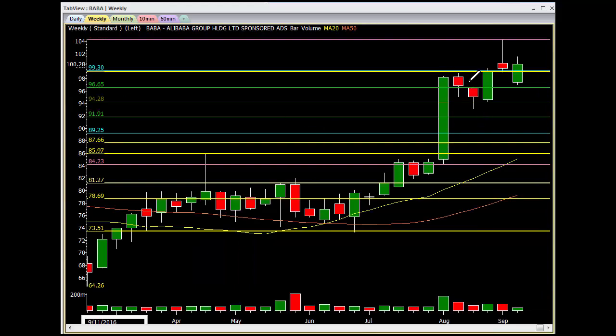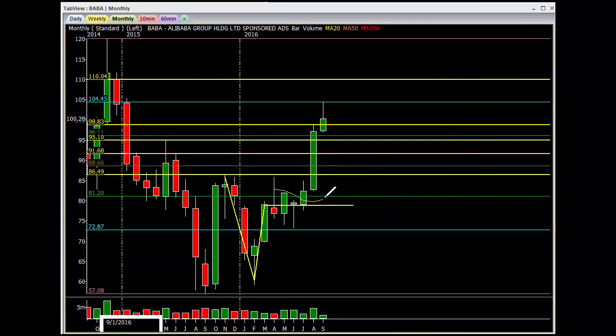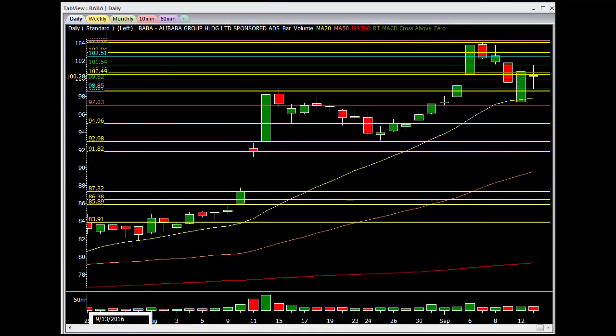Yeah, this was an inside bar, chopping around, broke out a little too early, came back in. Let's see if we can close below the 99.30 area. Then I think lower prices ahead. Stretched from the 20 MA, even on the weekly. Monthly chart too. Monthly chart, it's at 80 bucks. This thing was at 104. Can't get that far. This is like home base here. So eventually, if the market's dumped, this thing will start to come in, believe me.